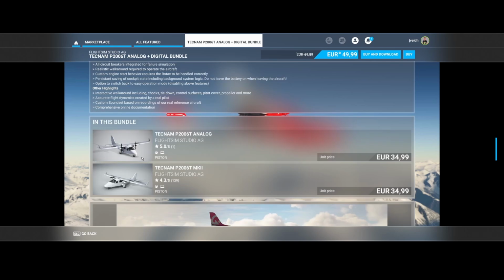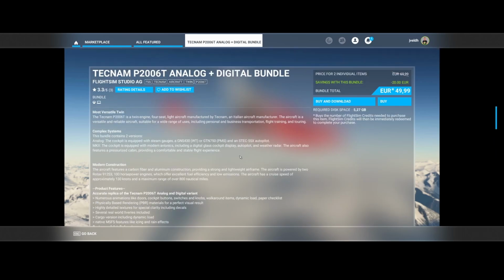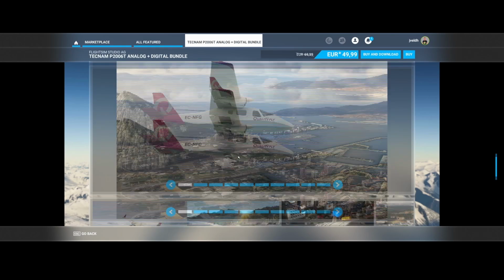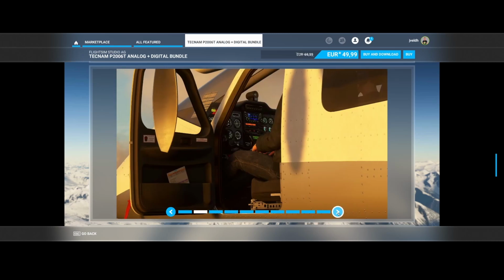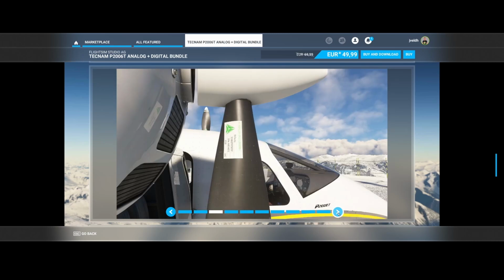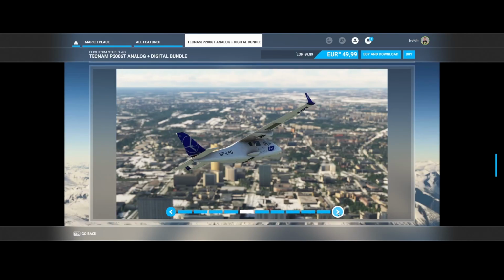So here you can see what you get, right? So you will get the Tecnam P2006T analog, as well as the P2006T MK2. So 2 aircraft for the price of, well, not one, well, almost one. The bundle version is cheaper, right? And here you can see some screenshots. So if you love flying this Tecnam, then you could consider buying this one because it includes the bundle, right? So you get 2 for a reduced price.